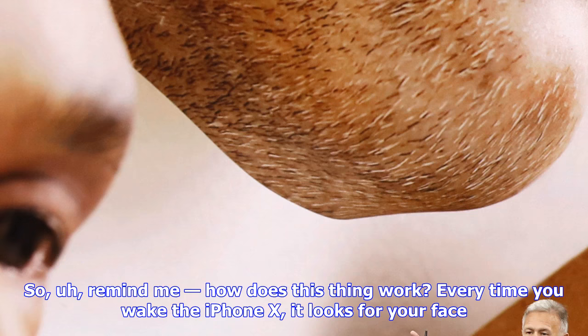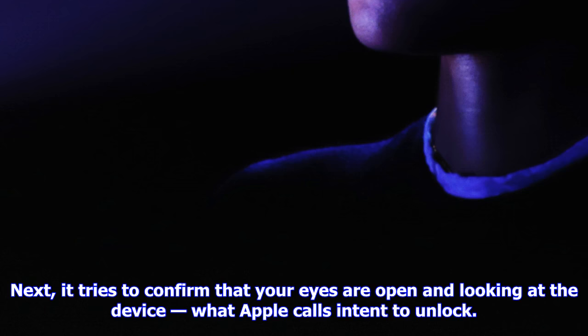Every time you wake the iPhone X, it looks for your face. Next, it tries to confirm that your eyes are open and looking at the device, what Apple calls intent to unlock. Once that intent has been established, the phone's TrueDepth camera system attempts to authenticate your identity by creating a model of your face.